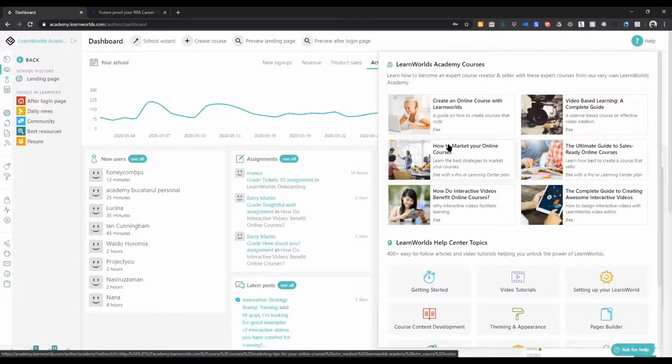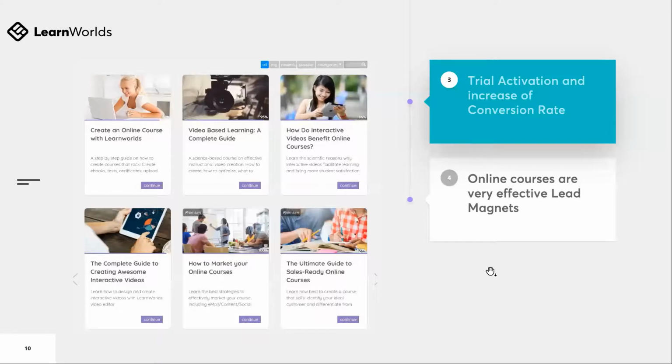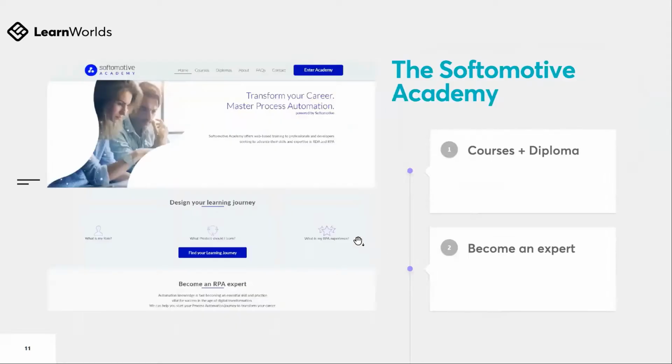So even if they don't spend too much time inside, just by seeing that this is available for them, that they have all this amazing content there for free, it triggers them and it helps them make the choice that we are the tool that they need, because whenever they will need help, we will be right there to help them out.